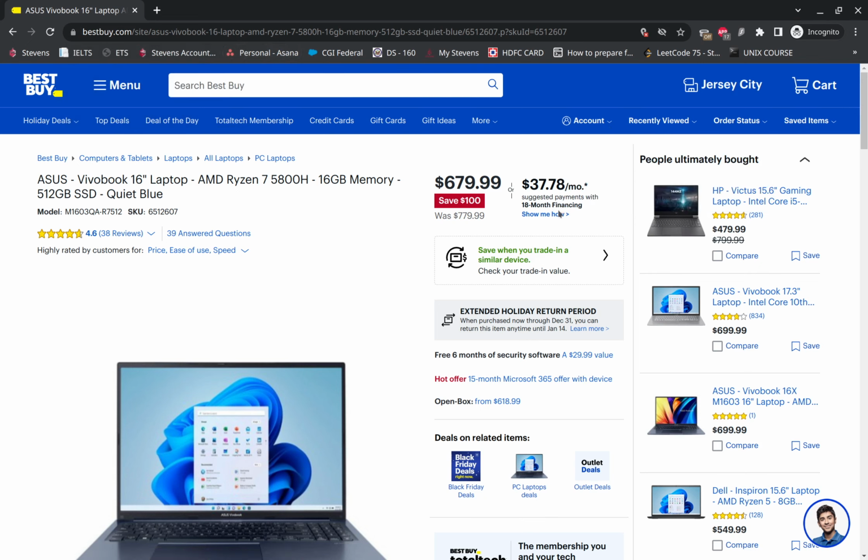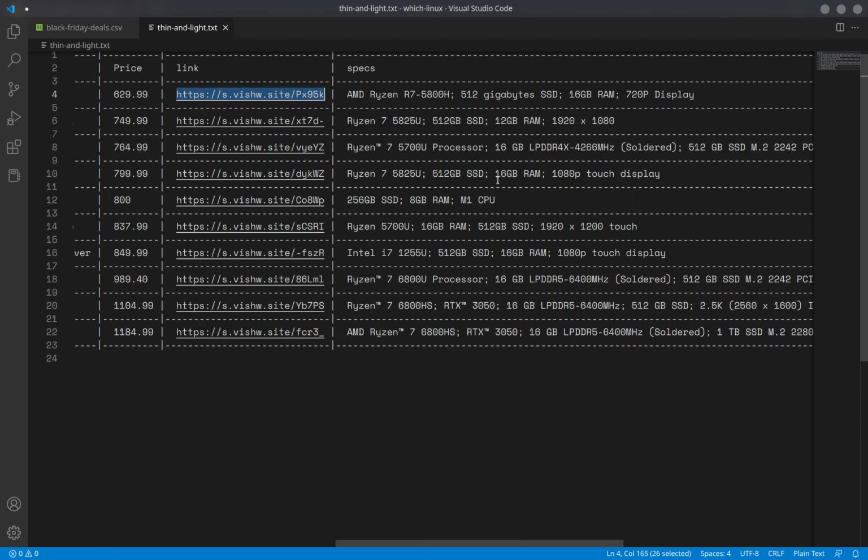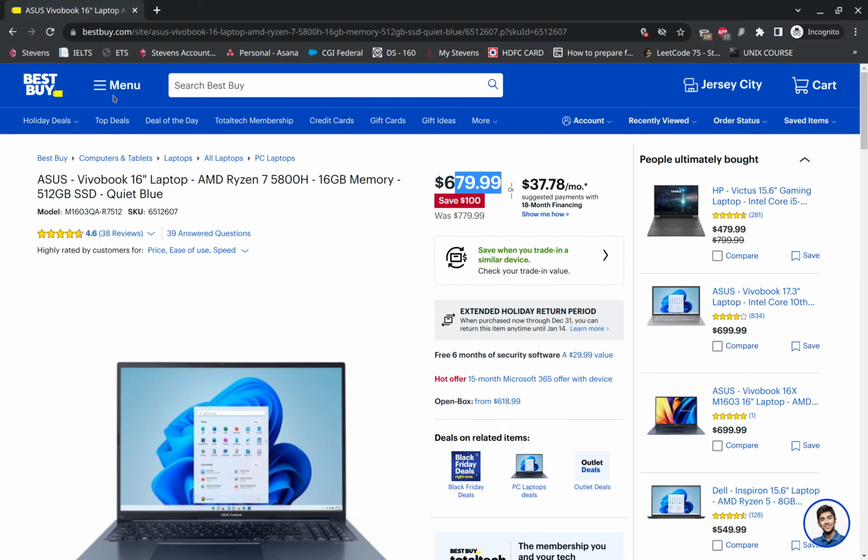As you can see, the price has bumped up to $679. When I was writing the script for this an hour ago, it was $630. Believe me, guys, these stores are targeting their customers at a very minute level. The prices are fluctuating like anything. Try to use a VPN and then try incognito. Then I'm pretty sure they're going to have a hard time tracking you and you're going to get the best deal. Let me know if you could find the exact same laptop.